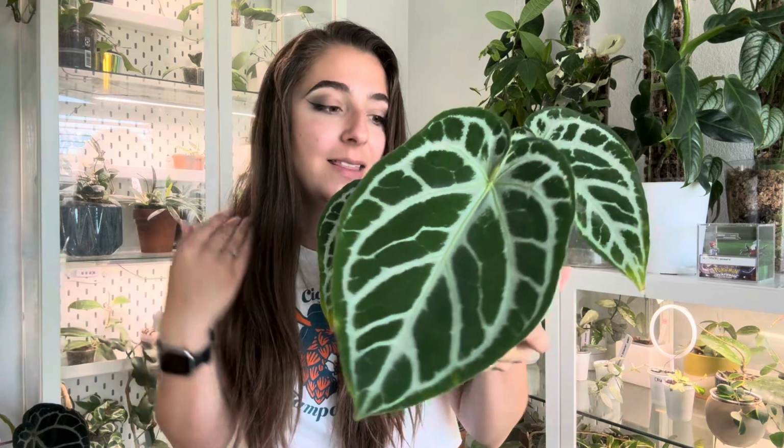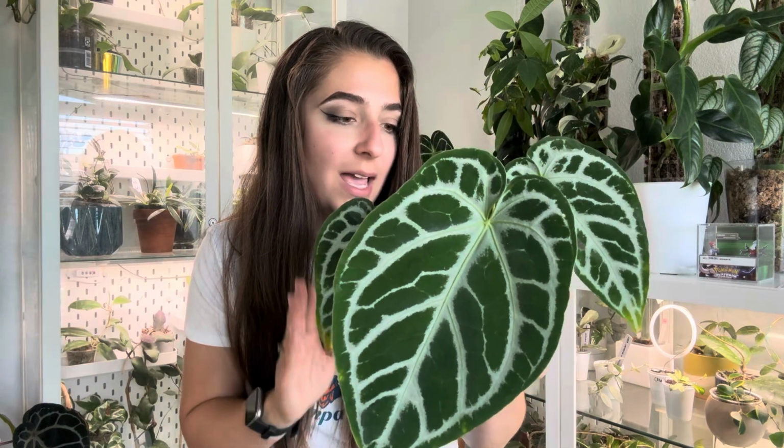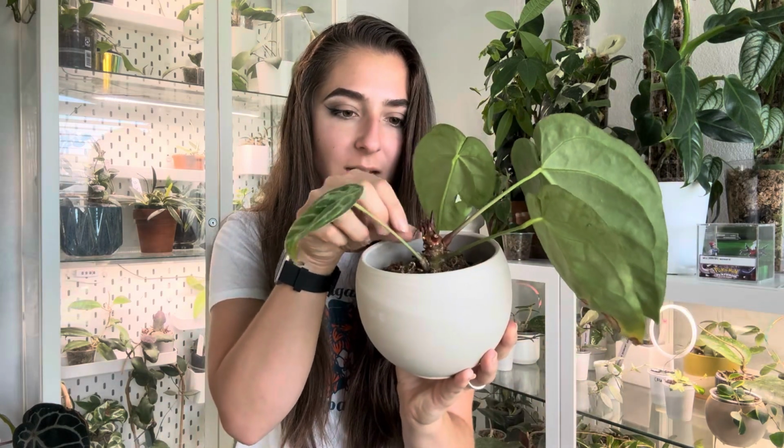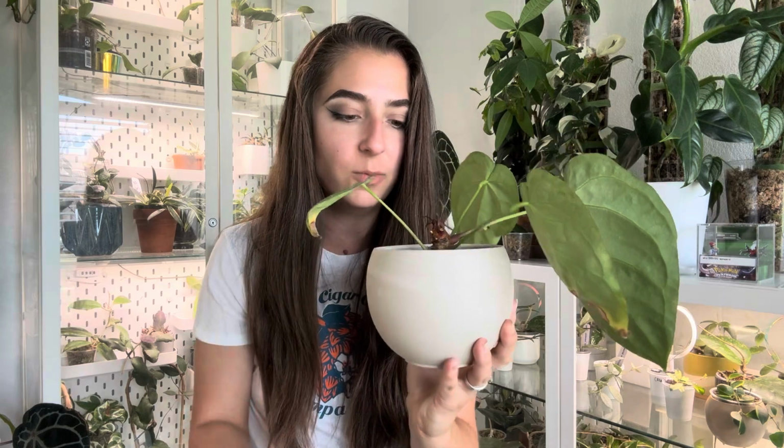I get what I think is pretty, and I don't care if they're similar. This one, unfortunately, though it is newer, every time it tries to put out a leaf, it dies in the sheath. So it's tried about 4 times now. I've been keeping it pretty well watered. I have not repotted or fertilized it yet.